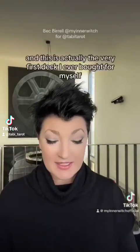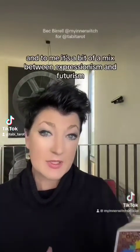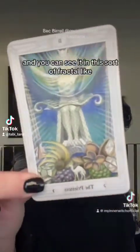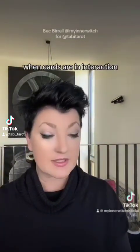Today we're looking at Aleister Crowley's Thoth deck, and this is actually the very first deck I ever bought for myself. I absolutely love the artwork. It is so stunning, done by Lady Frieda Harris, and to me it's a bit of a mix between expressionism and futurism. Now, Lady Frieda Harris used a very special technique called synthetic projective geometry, and you can see it in this sort of fractal-like essence that the artwork in these cards has. And the fractals sort of roll and morph into the other cards when cards are in interaction.